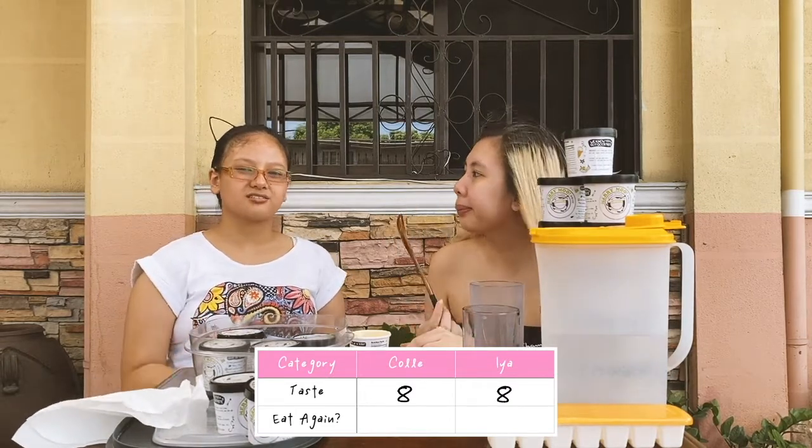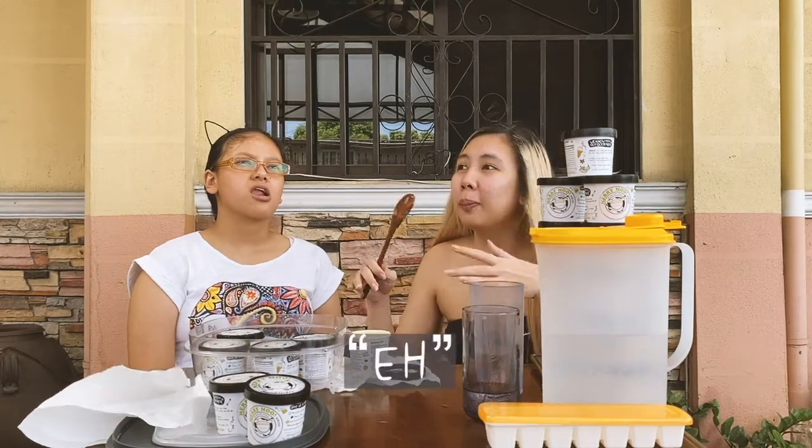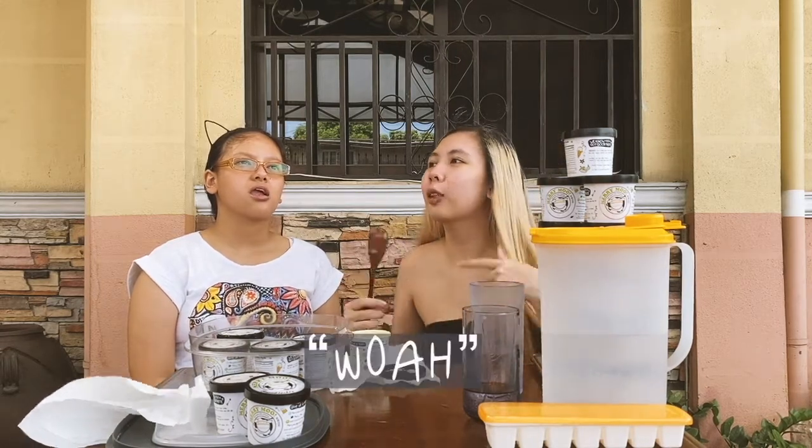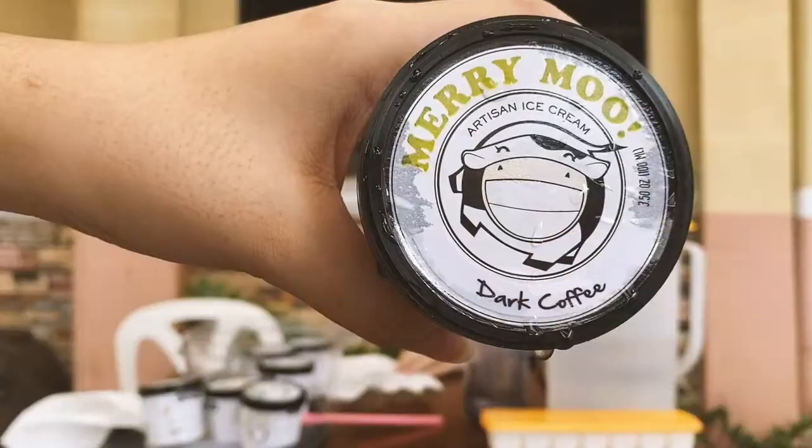I just wish it was crushed Maltesers instead. We took a bite and there wasn't a Malteser. It's like just vanilla. But with the Malteser, it's like, whoa. Would you eat it again? Sure, it's dripping.